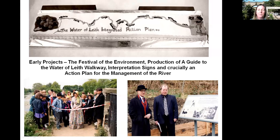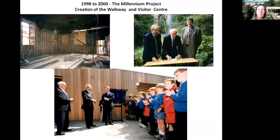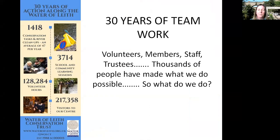The organisation took a huge leap forward around the time of the millennium, when we were awarded a £5 million millennium lottery grant to complete the Water of Leith walkway, create the Water of Leith Visitor Centre, and many other projects spread up and down the Water of Leith. That's the Visitor Centre as a shell. A couple of years ago, we had our anniversary, 30 years. And that's just some of the facts and figures of what we've done over the years. 1,418 conservation tasks and cleanups, 3,700 school and learning sessions, 128,000 volunteer hours. So we've done a lot as one of the first river charities to be set up.